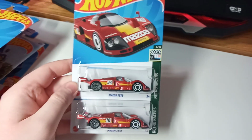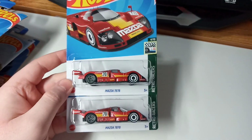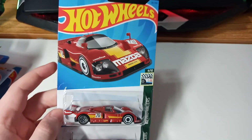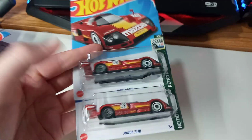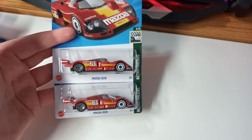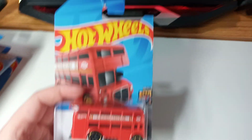And then the Mazda, the 787B. Oh, also glad I found this. I've got the premium version. I think it's the very first version from the Circuit Legends set, which is pretty expensive now. But I hadn't come across the mainline version, I'm very glad I did. This thing is awesome. I'll probably open one, whichever one's in worse condition will get torn open. Yeah, very, very cool. Also just trying to rush the video because my phone doesn't have much storage.